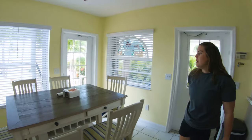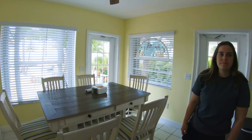But the kitchen's pretty nice. Lots of counter space. Yeah, it's a pretty cool place. Then here's the little dining area, little table, and yeah, so that's the inside of the house.